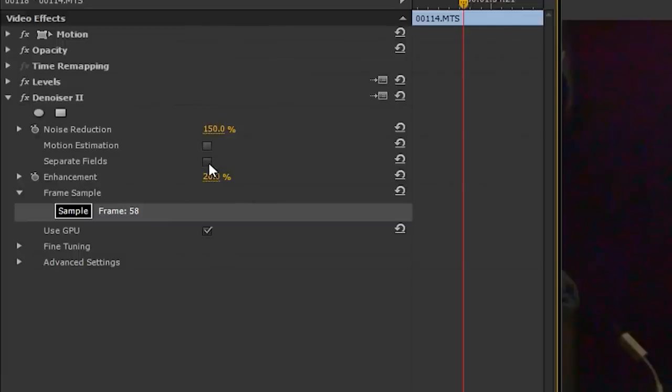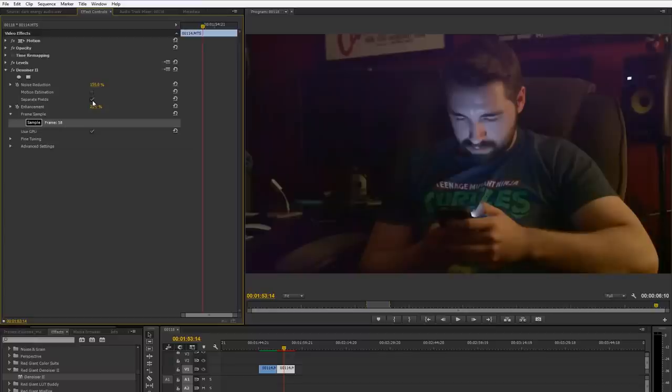Next is motion estimate. You'll check this if there's a lot of movement in your shot, then separate fields for interlaced shots. Then enhancement, which is basically sharpening. I'll usually leave this around the 20% default. And then if we twirl down fine tuning and advanced settings, we go a little further to tweak this how we want it. Here you can go further into the luminance and chroma like we did with Neat Video.